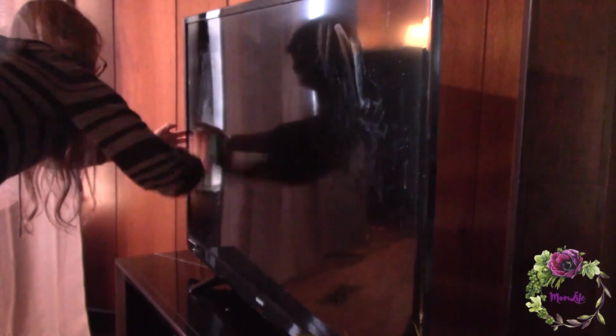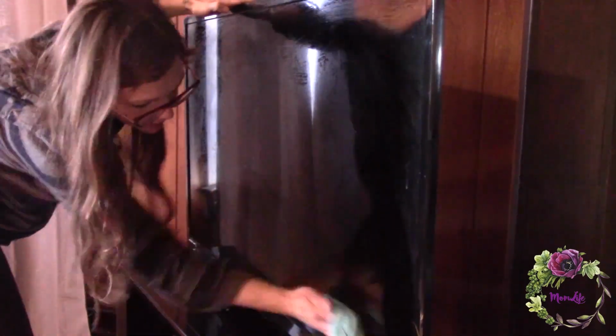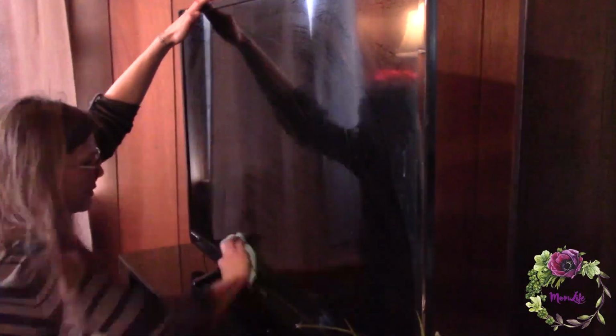Now I'm gonna give the TV a good wipe down. There are so many little handprints all over the TV and it is not easy to get off, so I mixed half and half water and alcohol.